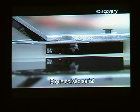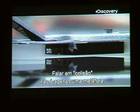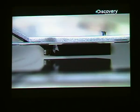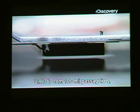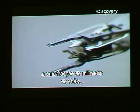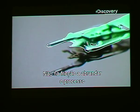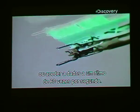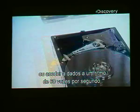And what a crash it would be. Talking about a crash is not only a metaphor. At these tiny scales, the weight of the heads really compares to the weight of a 747 airplane. A 747 airplane packed with 100,000 passengers, flying at 100 kilometers per hour, a fraction of a millimeter from the ground. Ouch. There's no friction to slow things down, so the arms can move the heads to write or access data up to 60 times per second.